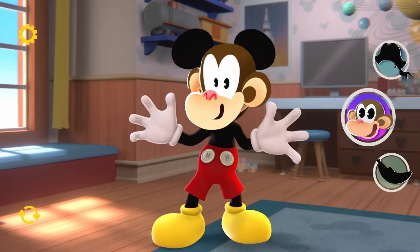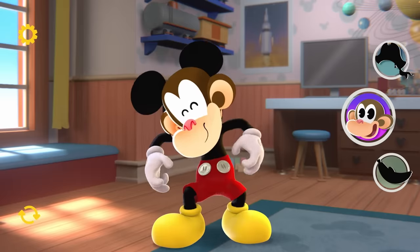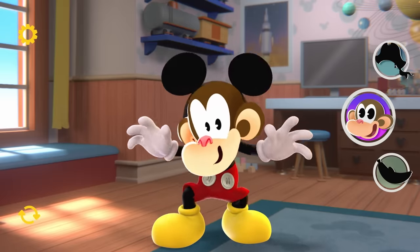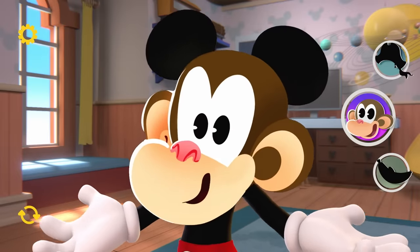Monkey-tastic! First we swing our arms round and round. Ooh, ooh, ah, ah, ooh, ooh, ooh! Then hopping our feet up and down. Ooh, ooh, ah, ah, ooh, ooh, ooh! Now time to make our monkey sound!